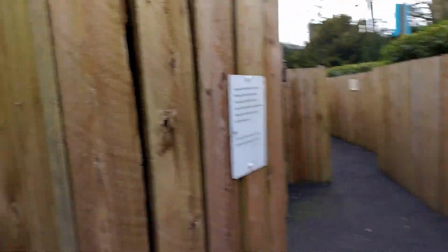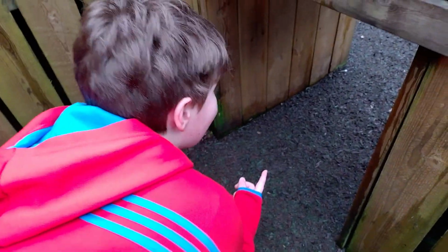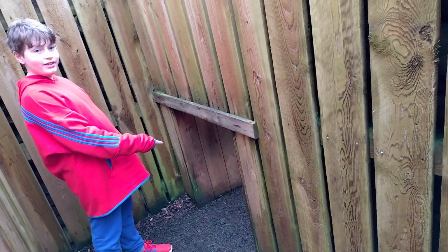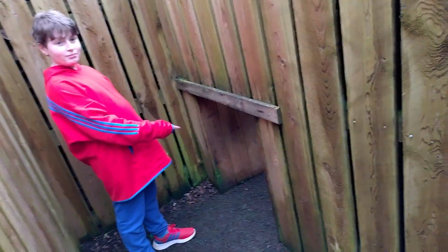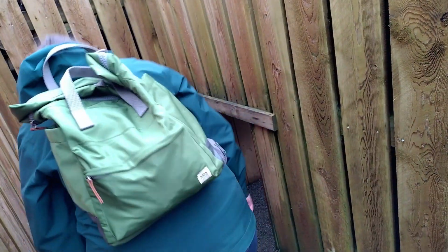Oh, what a lovely trench. It's the First World War. Oh, wow. Oh, we've actually got... Go on then. You'll make it. Mum, no, look. This is an actual trench. On you go, guys. Mum, yes, we have to go through here.